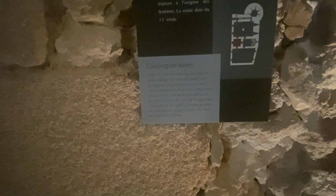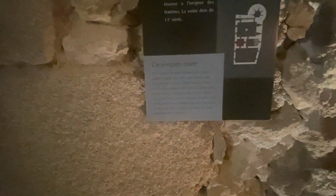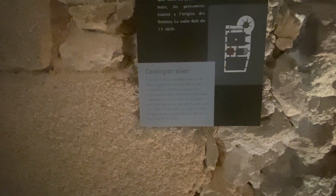This is the tower Carolingien. At the side of the main building comprising the palace reception hall, the tower could be used as a dwelling. The 2 brick arches frame a corner of this room, indicating the location of doors which communicated on the left with the stair turret, serving the floors on the right.